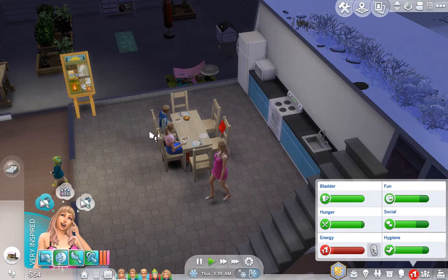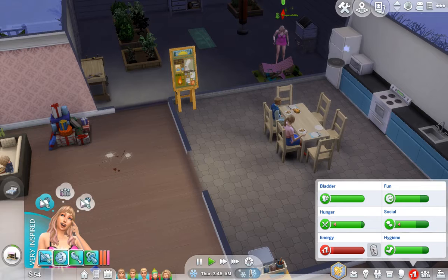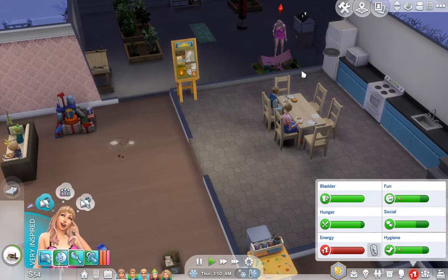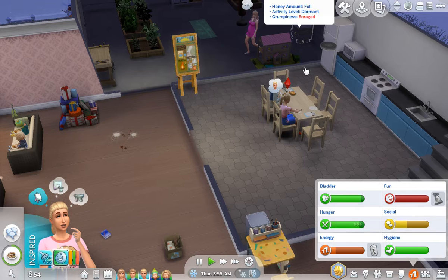When is she going to be due anyway? Third trimester in about 11 hours. Yeah, she needs to do that and then sleep. She needs to wear her bee outfit because they need the termites thing. Iris, I need you to wear your bee outfit. Change into bee suit.